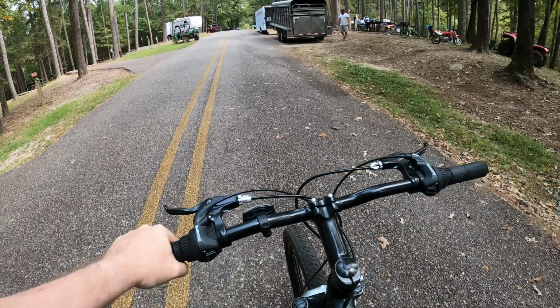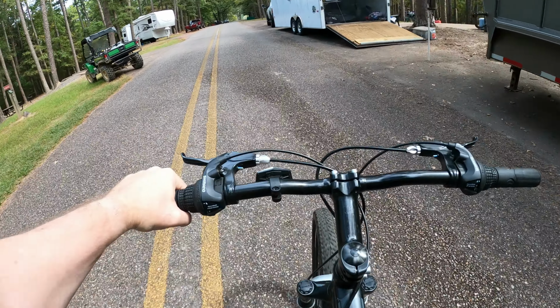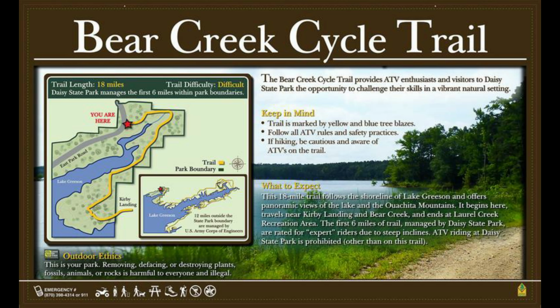Another thing I want to let you know about Daisy is that it is a mecca for motorcycle and ATVers due to the Bear Creek Cycle Trail, which you can pick up the trailhead at Daisy State Park and follow along the Lake Greason shoreline. You will pass Kirby Landing and Bear Creek recreation areas, and you'll reach the trail's conclusion on the west end of Rough Mountain.